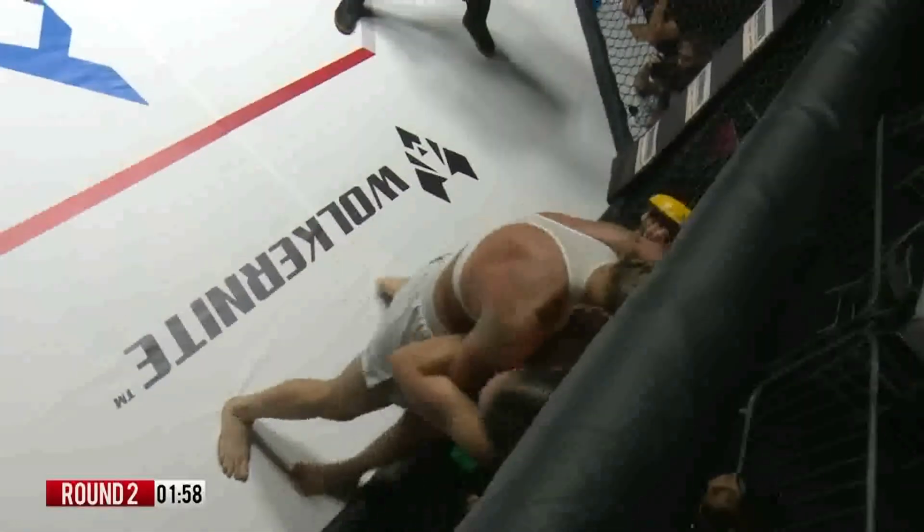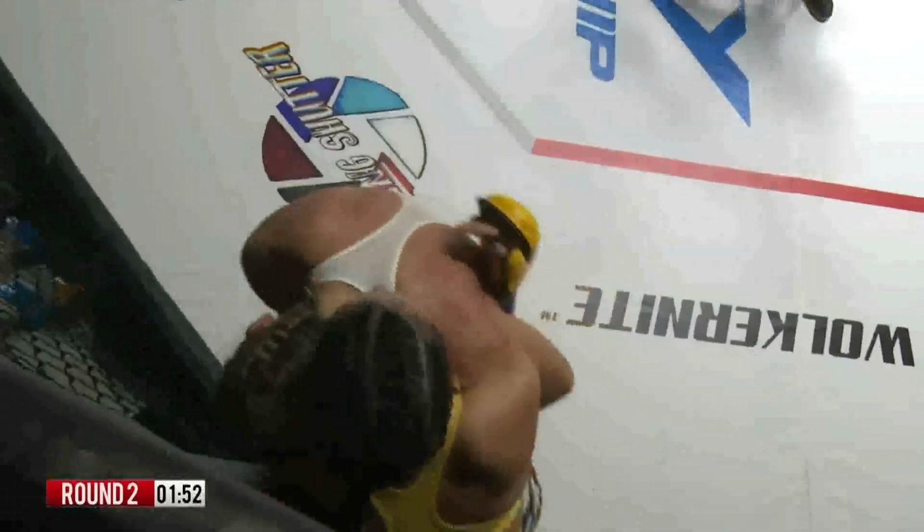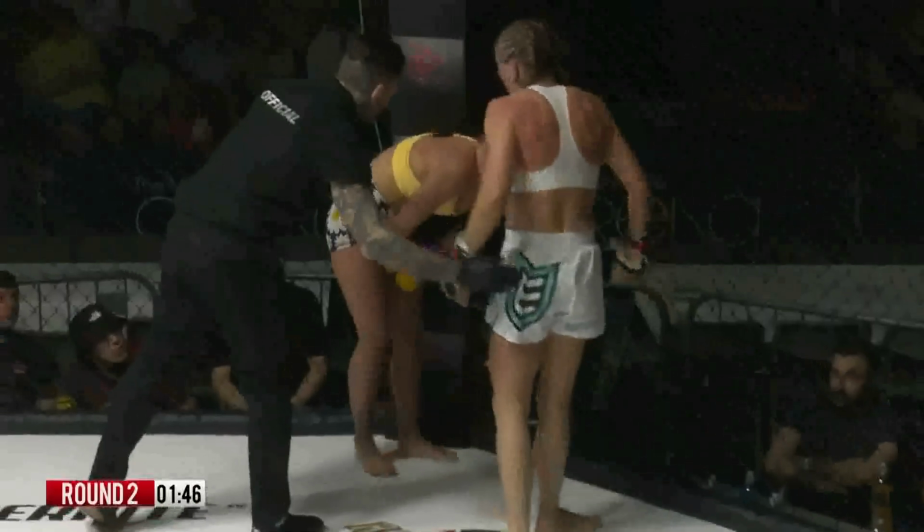We'll see if she can change the complexion of this round. I'd like to see the work Plumley does from top position. She kept herself honest on bottom.